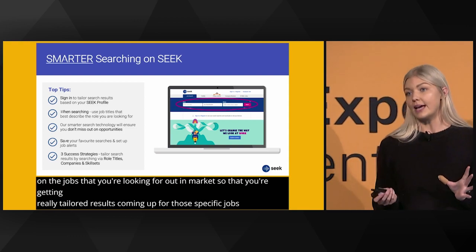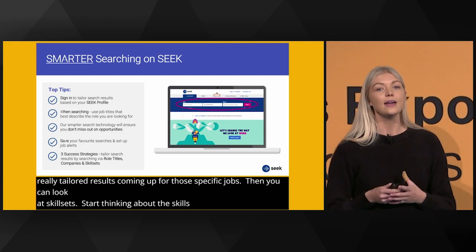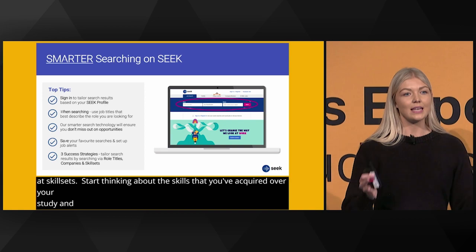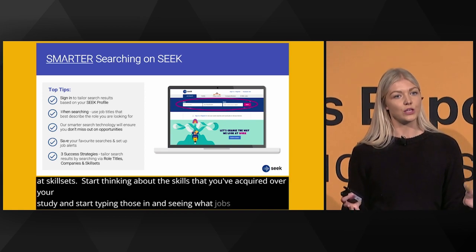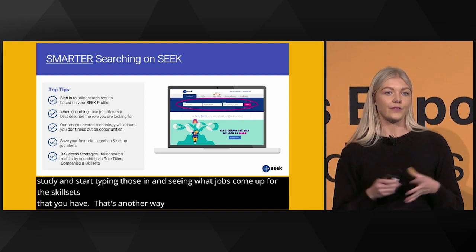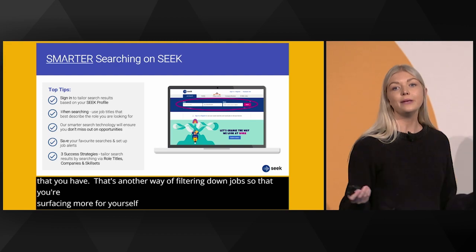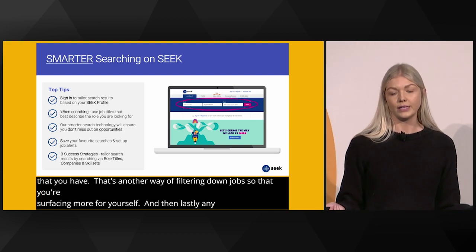Then you can look at skill sets. So start thinking about the skills that you've acquired over your study and start typing those in and seeing what jobs come up for the skill sets that you have. So that's another way of filtering down jobs so that you're surfacing more for yourself. And then lastly, any companies that you'd like to target in your industry.